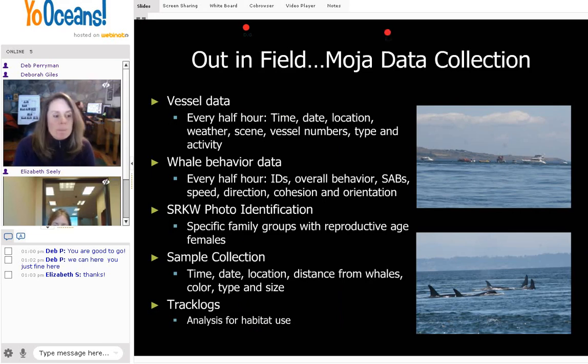Okay, so after the dogs are trained and we're ready to start collecting samples, we don't just go out there and collect the fecal. That's a lot of work for sure, but it's also important to collect a lot of other information that can be tied in with the fecal, the actual sample, but also some information that might be able to be utilized for other studies.